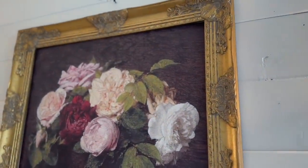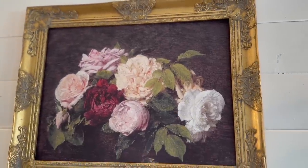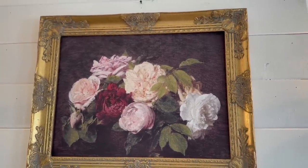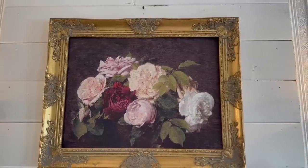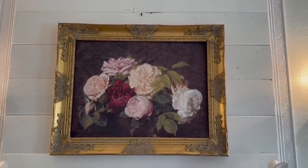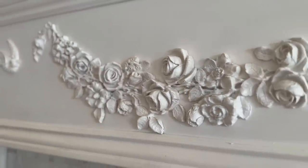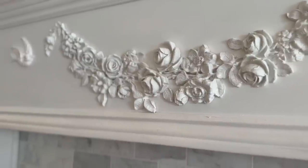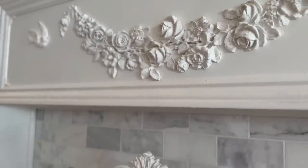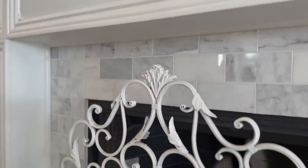I usually do like a mirror or a really pretty floral wreath, and I love switching things out on my mantle area, but for some reason I love this print so much I have not been able to get rid of it. What I did was I just took it to Hobby Lobby, I had them mat it, and then I purchased a frame to fit, and it looks so pretty. If I can find the print on Etsy, I will leave a link down in my description box.